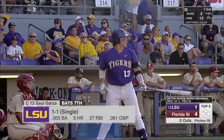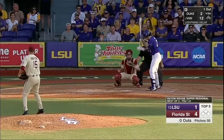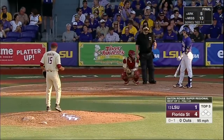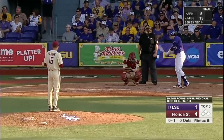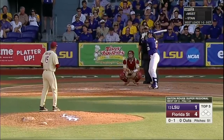Maddie told Hattie about a thing she saw. What she saw was Saul Garza get red hot second half of the season. And a first pitch strike to the LSU catcher. You've been waiting to use that one. Wrote it down 2 weeks ago.